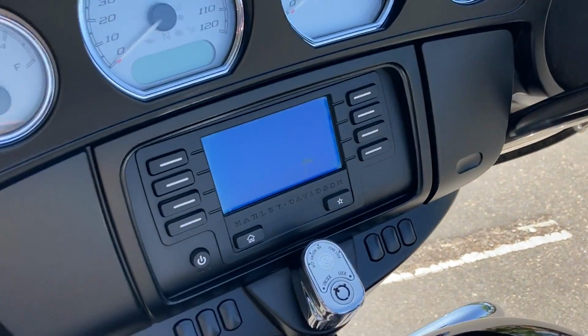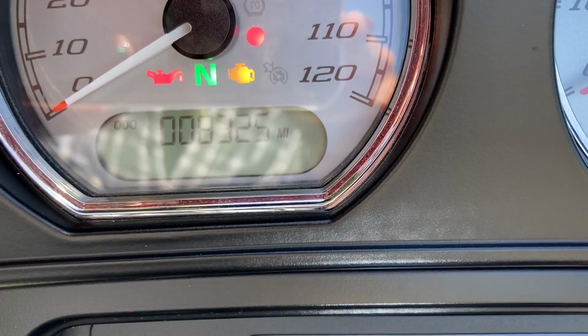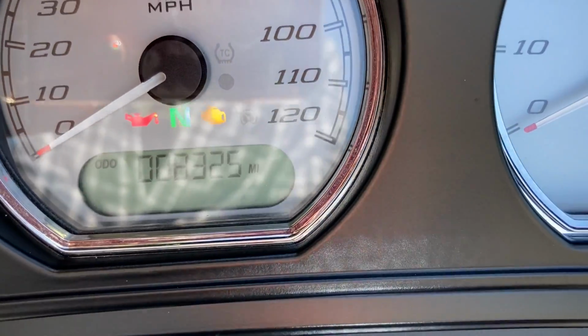We run on a fob, so we are keyless, and miles are only 8,325.